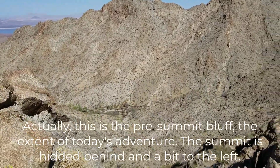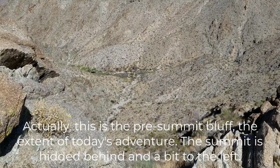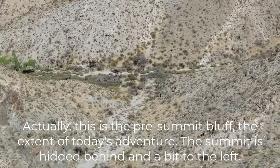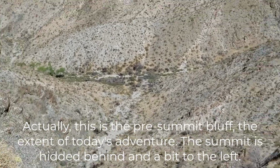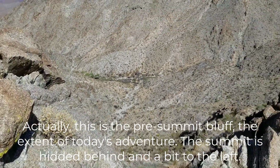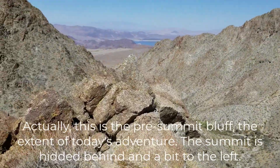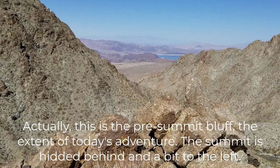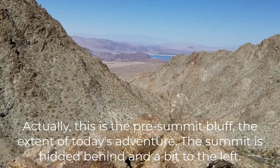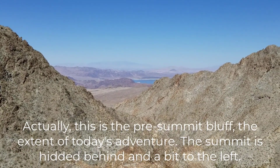And there's Horse Thief Canyon. And there's where the canyon that we took splits off from Horse Thief Canyon and heads toward us. And then at the lower part of this ridge, we ascend. And actually, it was not that difficult. There was always a way to ascend, if you know where the stairs are.